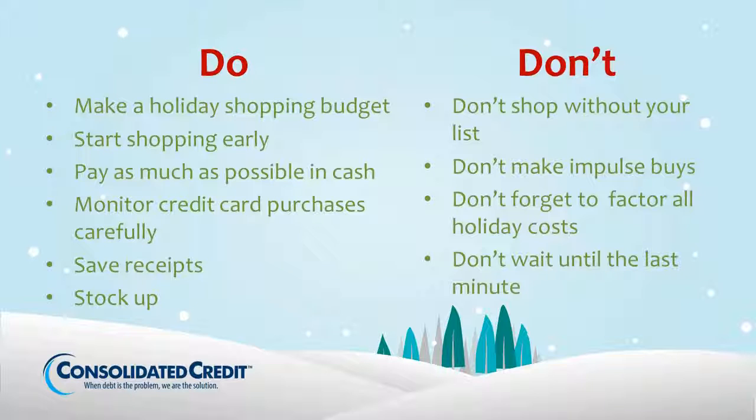And you do want to stock up. Buy universal gifts such as picture frames, coffee table books, photo albums, or kitchen gadgets when they are deeply discounted, especially throughout the year, because these are great for last-minute gifts or in case you happen to forget someone on your list. Now we're going to talk about the don'ts.